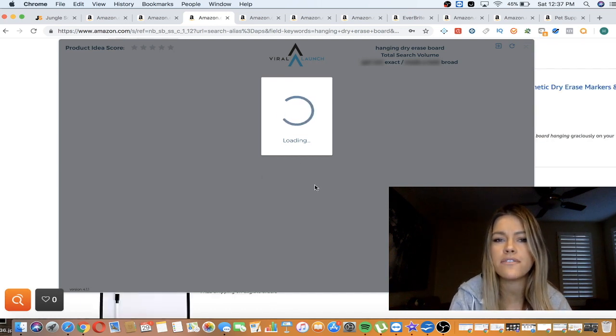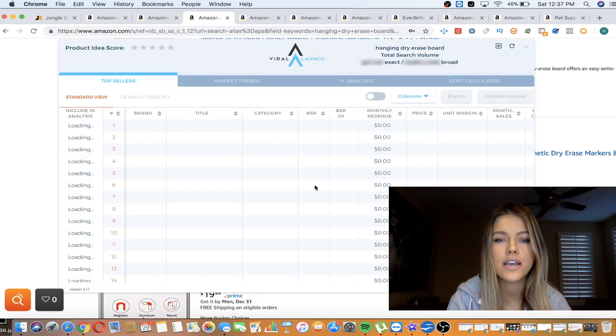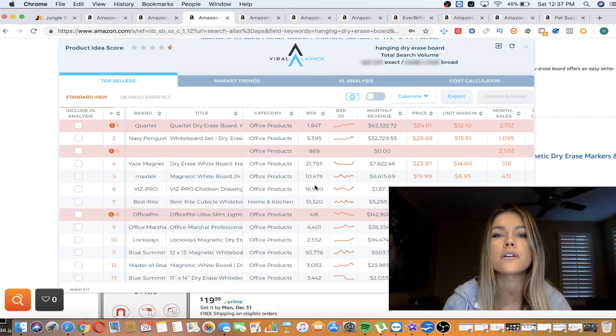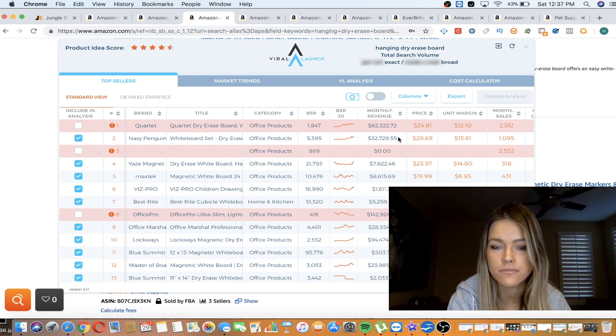And with all the FBA fees, and by the way, guys, if your item is selling for under $10, it can be categorized as an add-on item, which means a person has to spend $35 all through Amazon to even be able to buy that product. So you don't want to sell products under $10. That's for sure. So let's see. Again, sales for this are looking pretty great. Overall compared, the market looks pretty stable.